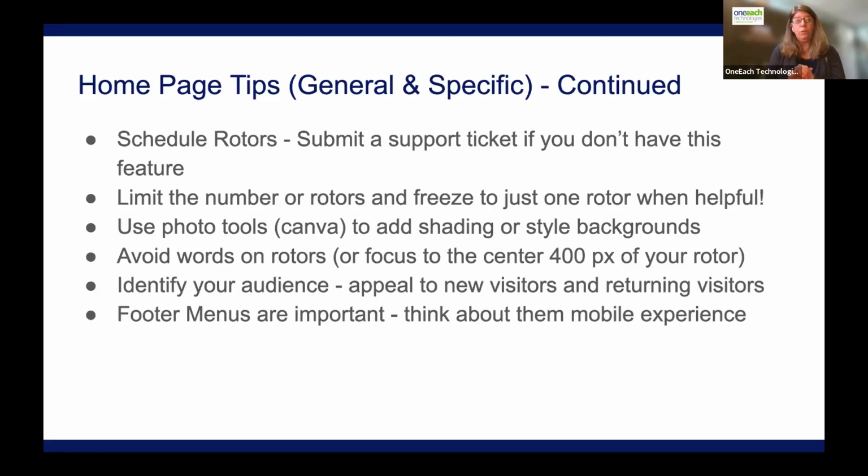Use your photo tools. Sometimes you need to darken the images. Sometimes you might need to do some things to make it work in the space. I am going to do a really quick Canva sample because I know we did photos last time, but this one will be super fast. So stay tuned for that. Avoid the words on the rotor, but if you have to do it, make sure that they're in that center 400 pixels that make it to mobile. So we'll look at that as well.